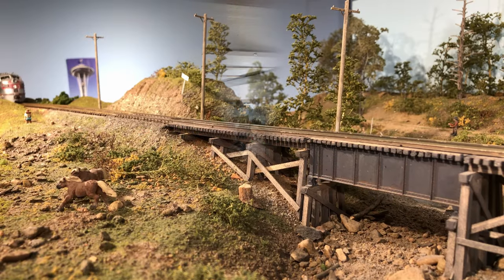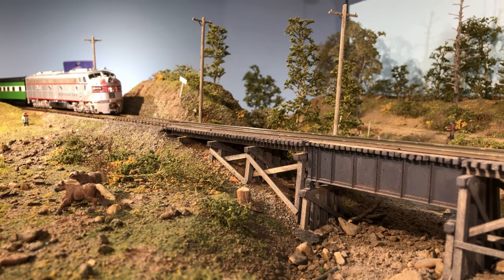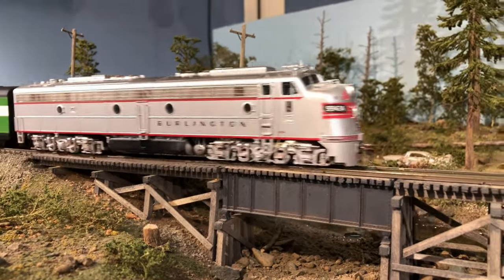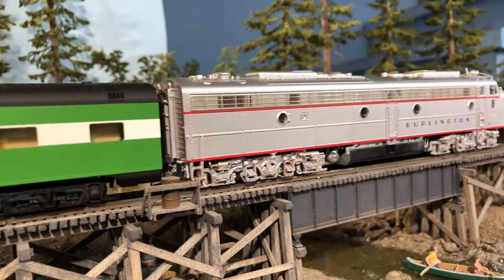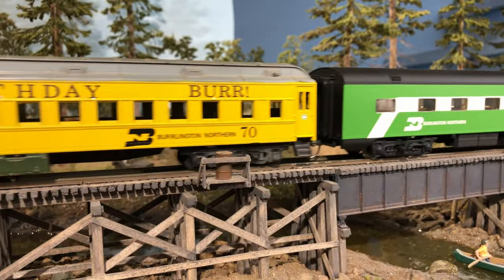And at the very end of the session, we ran the birthday train because Brian Elchlip had lettered up a passenger car for my 70th birthday. And I wanted to give everybody a chance to celebrate with me. So we ran this passenger special down from Burlington.